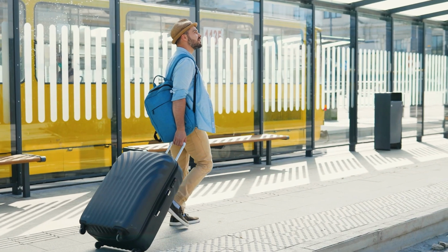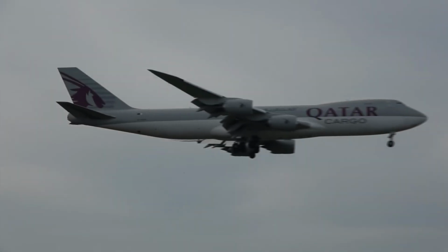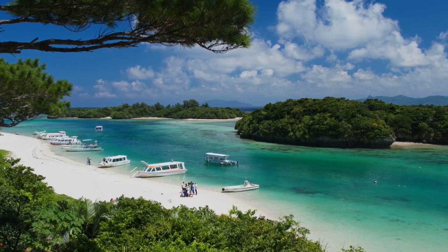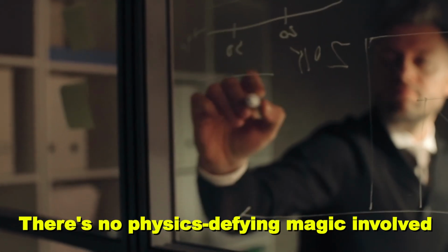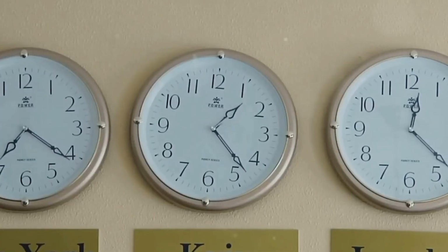As soon as the traveler crosses the I.D.L., they will immediately go back to June 24th. For instance, if they're heading eastward across the Pacific Ocean on June 25th, from Wake Island to the Hawaiian Islands. On June 26th, though, they will reach Wake Island if they're moving in the other direction. There's no physics-defying magic involved, even though the traveler appears to move forward or backwards in time.